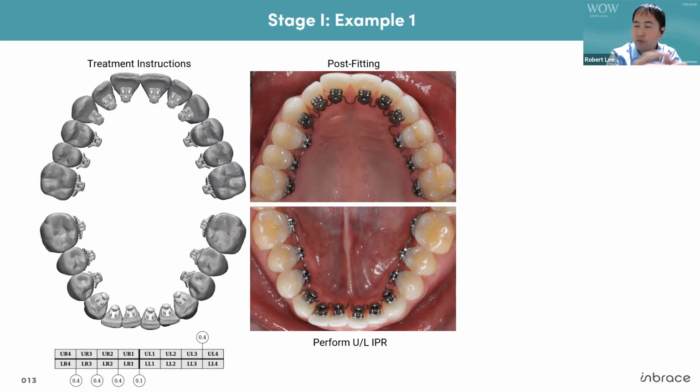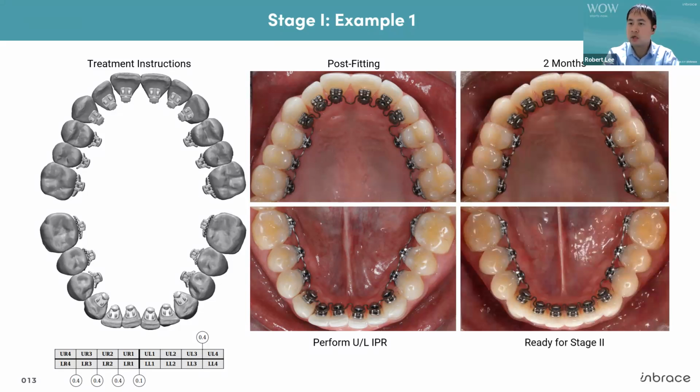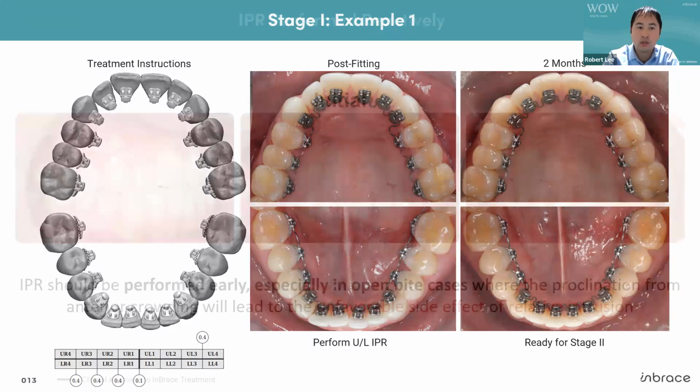And then we performed all the IPR in this visit as well. So that technically takes care of your second goal. The only remaining goal is to let the wires fully express. In a case like this with minor crowding, it's just one appointment cycle, roughly 8 weeks, 2 months, is our general appointment cycle. So when the patient came back 2 months later, alignment was essentially done. We can go to upper and lower smart wire 2, and then we can run any inter-arch elastics if needed.